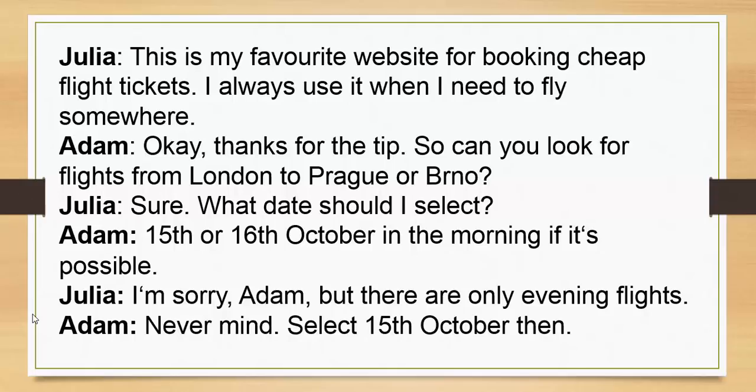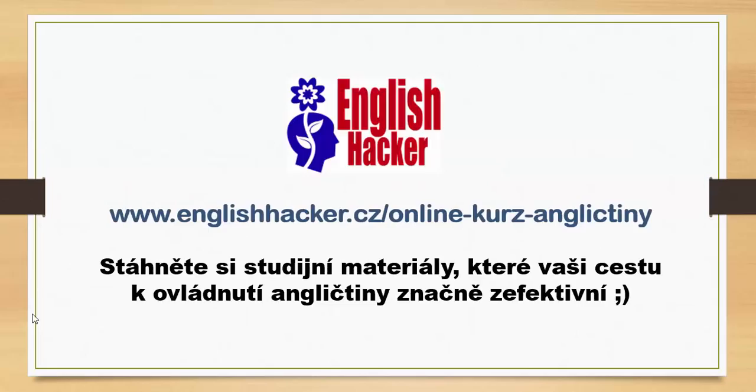Tak a to je pro tuto lekci všechno. Pojďme si to ještě přečíst naposledy. This is my favorite website for booking cheap flight tickets. I always use it when I need to fly somewhere. Okay, thanks for the tip. So, can you look for flights from London to Prague or Brno? Sure. What date should I select? The 15th or 16th of October, in the morning, if it's possible. I'm sorry, Adam, but there are only evening flights. Never mind. Select the 15th of October then.